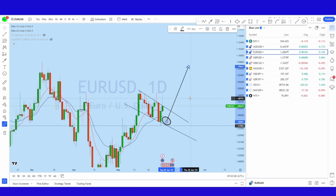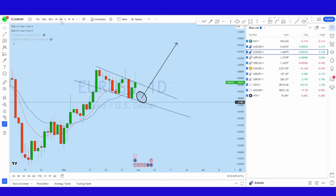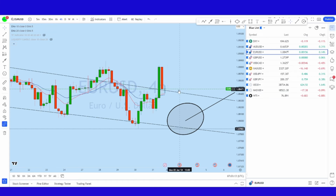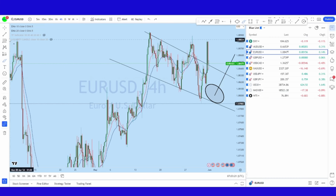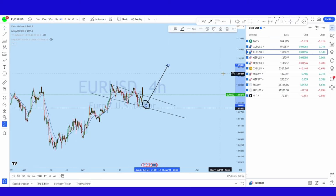So based on the lower time frame price action on euro dollar, if we see that the price has tested this daily support, we can look for a potential entry opportunity. Now from the intraday perspective, we can see a strong red candle followed by a narrow doji, expecting euro dollar to drop down to this support and then bounce back up to create a new higher high.